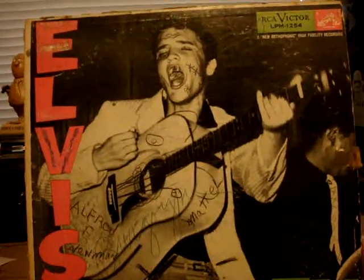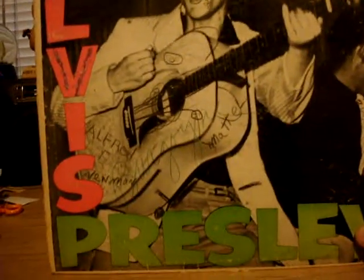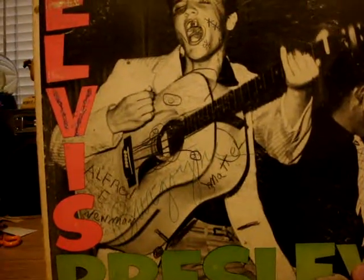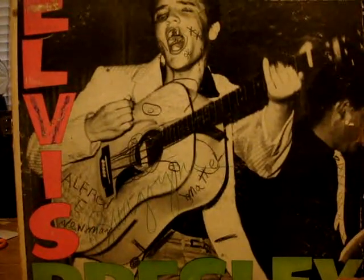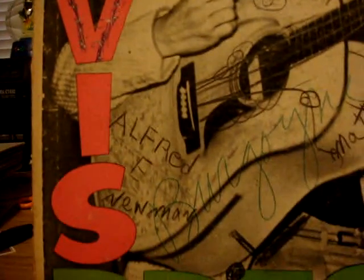This is an early Elvis Presley record on RCA Victor. The record is not in wonderful shape here. The prices of this record are in the hundreds of dollars. However, somebody has doodled on Elvis's face and has written on his guitar, Alfred E. Newman. I think he also made his guitar a Mattel branded guitar, and made his strings look like they were broken. I think he might have tried to put a whammy stick there. I'm not really sure what's going on with that.